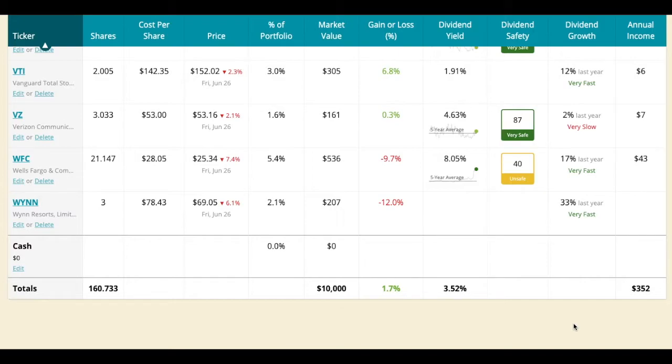I have a lot of money on the sideline, and I'm hoping there's another dip in the market so I can add to all of these positions. But just be patient when you're dividend investing. It's a long game. You're a long-term investor. So don't worry about fluctuations in price. Just focus on averaging down your costs and adding to these positions.